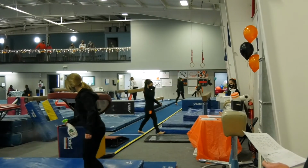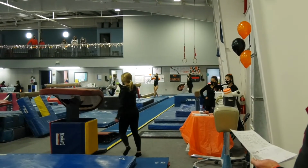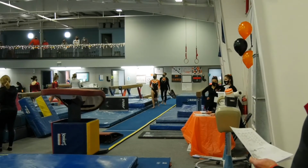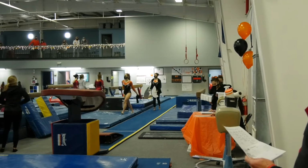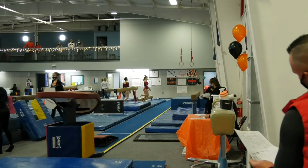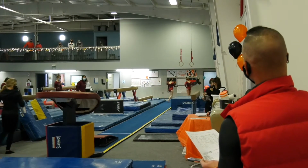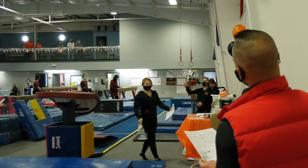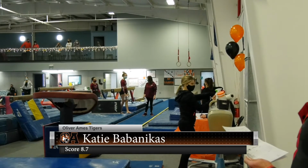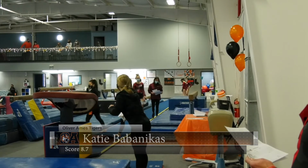In the high school format, we have Oliver Ames will be moving over to the uneven bars. They follow the Olympic order, which is vault, bars, beam, and floor, with a visiting team of Sharon, who just competed on the uneven bars, will be coming over to the vault. And the score for Katie on her tuck Sukahara is an 8.7. So a very consistent vault scoring lineup for the Oliver Ames team on their first home competition.